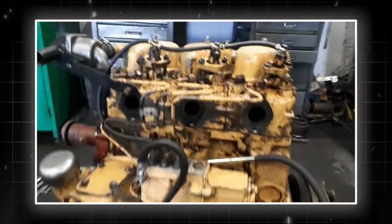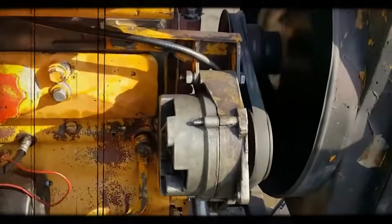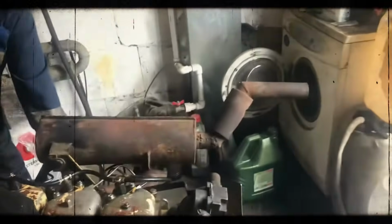The Zetor 501 didn't earn its reputation through complexity or innovation. It earned it through dependability, by showing up, running clean, and asking for very little in return. That's what made this engine one of the most reliable of its decade.